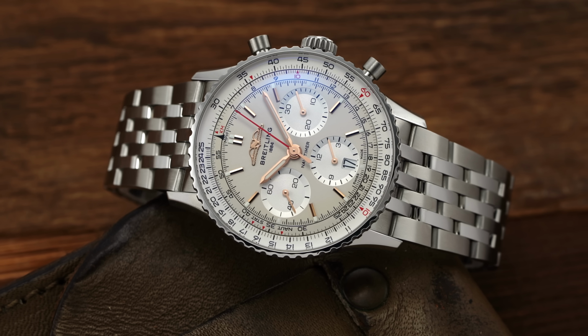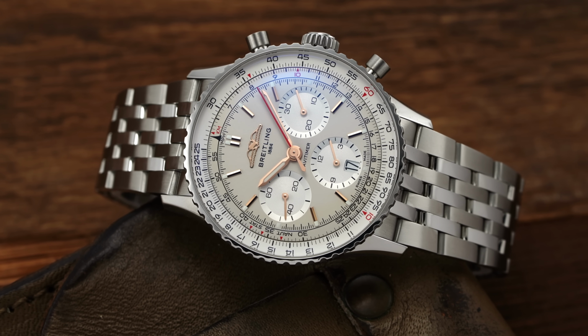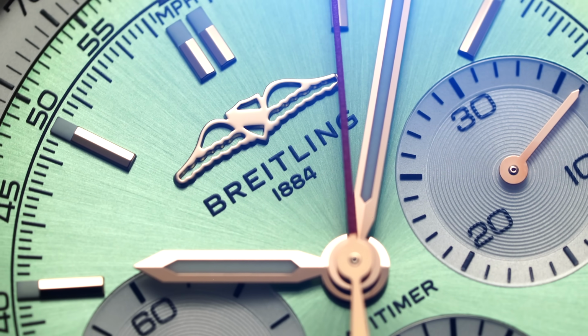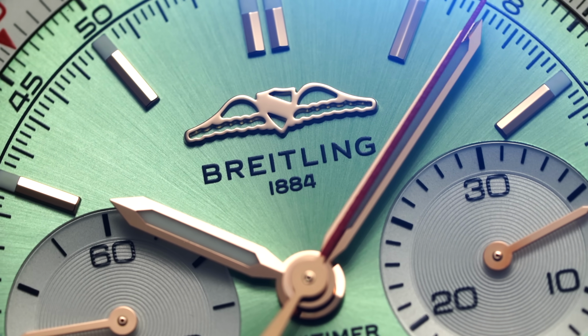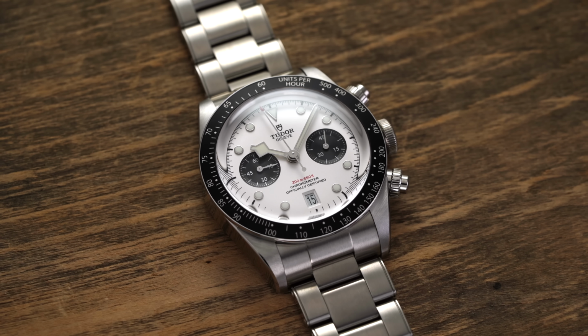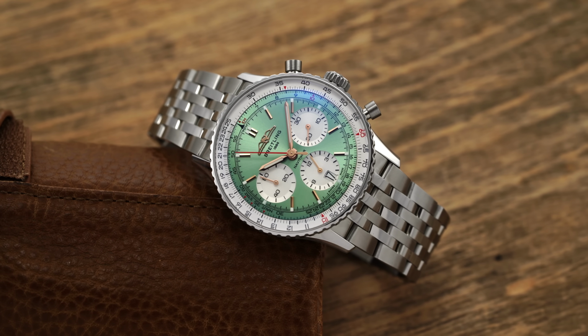Now, I think the competition for chronographs from the Swiss luxury segment under $10,000 is rather busy. And the other challenge with Breitling compared to other brands is they have exchanged their movement tech with other brands that they ultimately compete with. And I feel like Breitling didn't get the sweet end of the deal compared to Tudor.